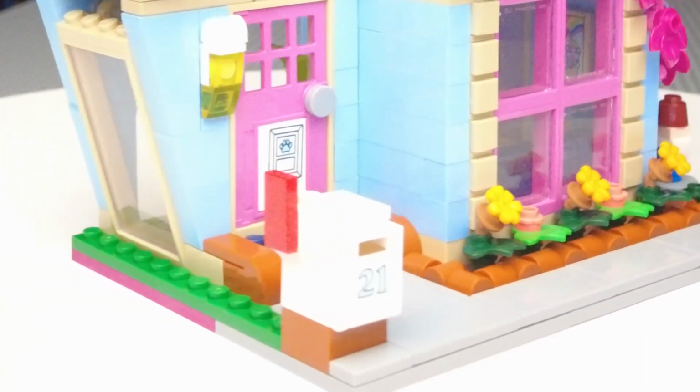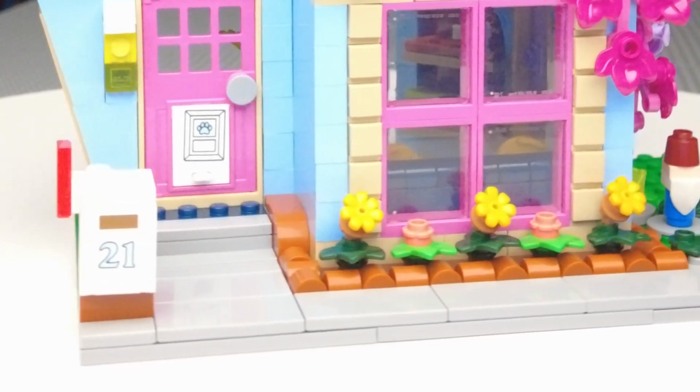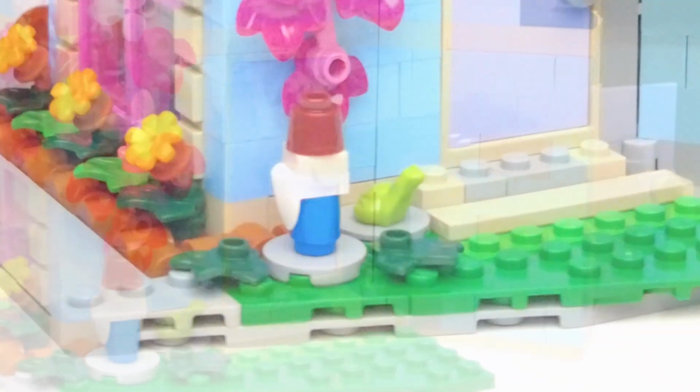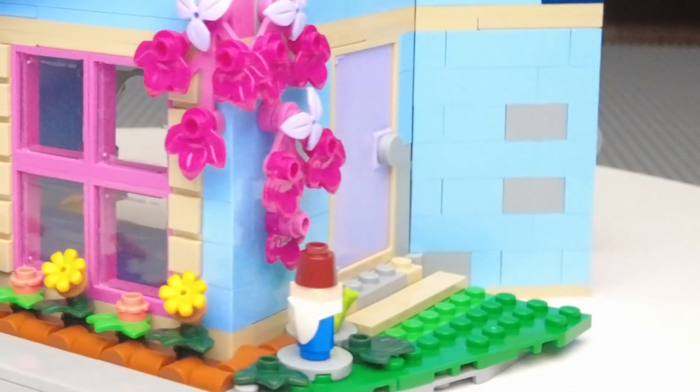Now let's move around to the front of the house. There's a nice front planting area right in front of the windows to the living room. I love the use of the dual slope bricks that are in alternating orientations to represent a real brick-built garden edge. One of my favorite elements in the set is the garden gnome. I love how the designers use just four pieces to represent a garden gnome and really nail it. Some nice flora on the side of the house as well.